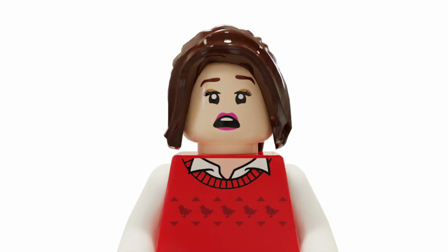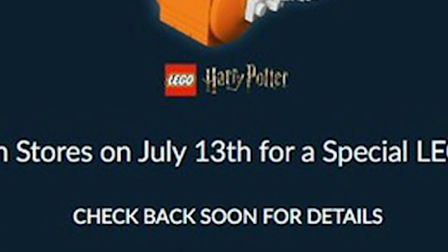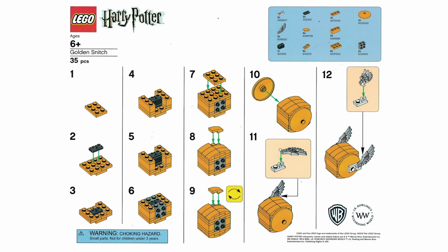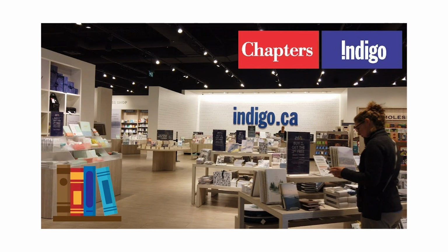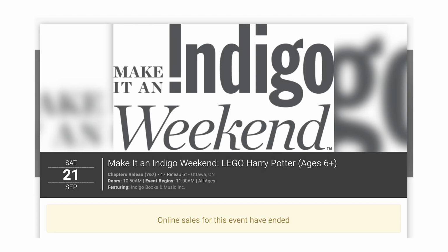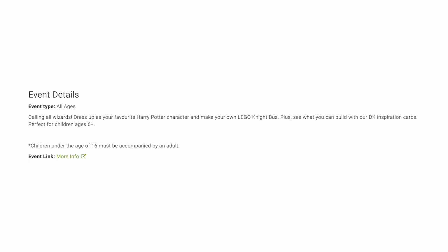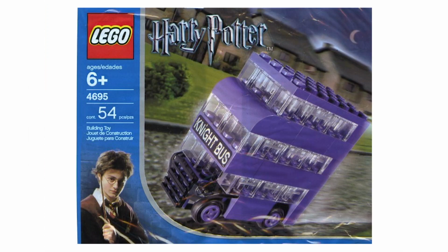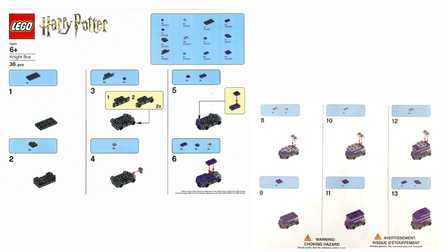In addition to it being used as a part of this July 13th, 2019 Build and Take event, it was also used by Indigo bookstores in Canada as promotion for the Fantastic Beasts movie on the October 13th, 2018 as a giveaway. Indigo bookstores later held another event, Make It an Indigo Weekend LEGO Harry Potter ages 6+, where they let kids come dressed up as characters from the series and build a mini Knight Bus, which was reminiscent of the 2004 mini Knight Bus, but way smaller, and I think it's a really cool build.